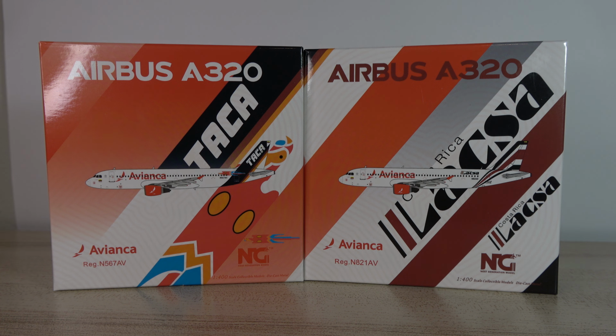This time we have two beautiful NG Models A320s, both Avianca Airlines, and these are some of the retro liveries that they've done recently. We have the retro Taca tail, and then the Lacsa tail, the Costa Rica one. Very excited to have these.